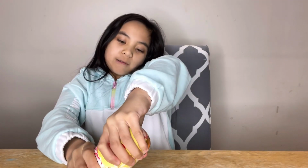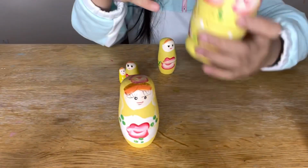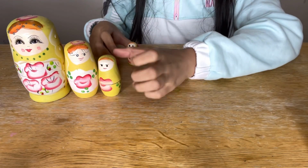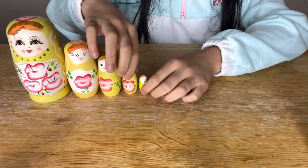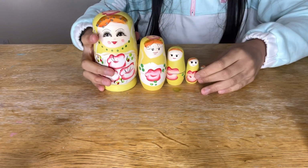Gosh, I can't open it now. Why isn't it opening? Did you hear that? Oh, wow. Oh, look at that. We have the whole family here. So, let me see. This is the grandma doll. Oh, wait, I need to move them into the middle.